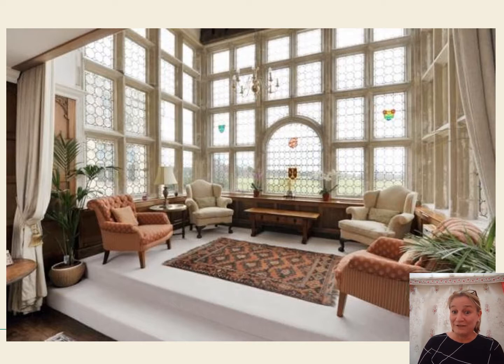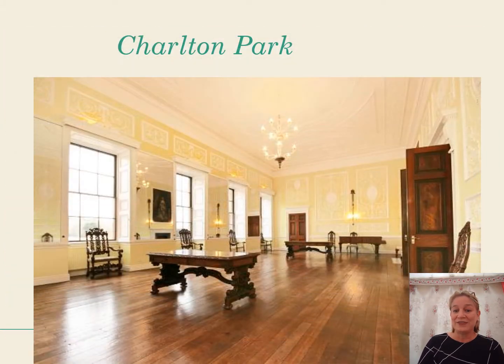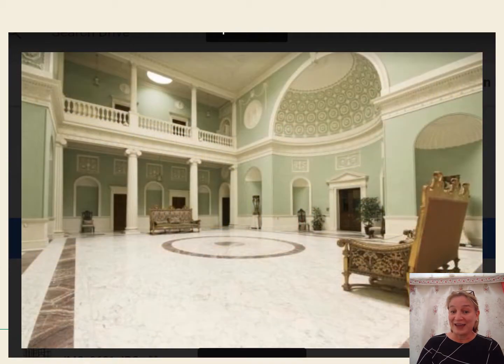Today, much of Charlton Park is leased out by the Earl of Suffolk in private flats, and these are magnificent flats. And this would have been her dining room, where she probably had some uncomfortable conversations with her family because they are very against them.